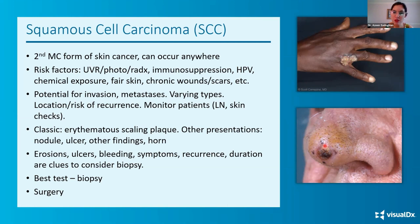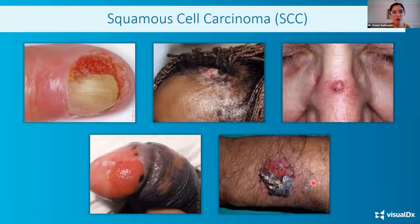And then here, this is a completely different presentation. You have an erythematous scaling flat papule with some heme crust on it. And so you can tell that this is a spot that's not healing well. Let's look at some other pictures.